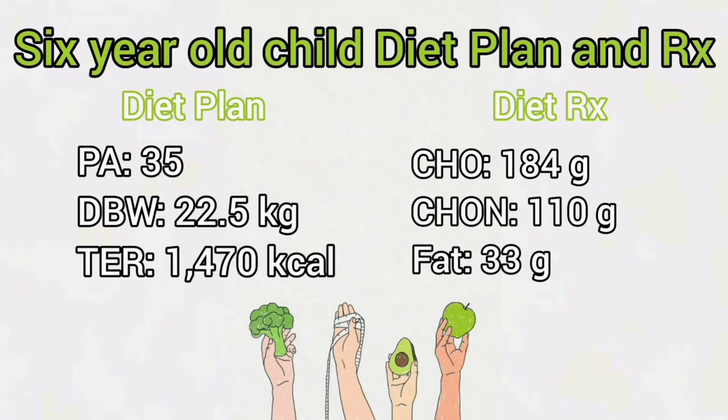Diet plan and prescription for a 6-year-old child. Physical activity must be 35 and has a desirable body weight of 22.5 kg. Total energy requirement must be 1,470 kilocalories per day.